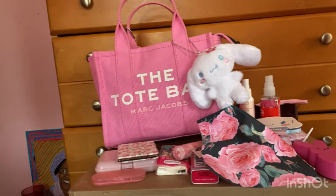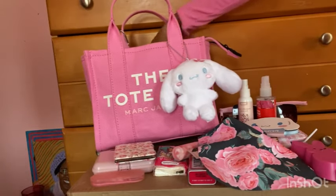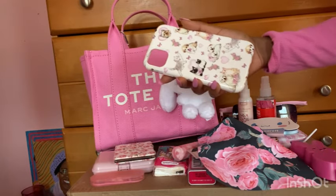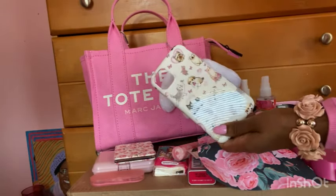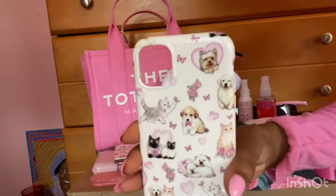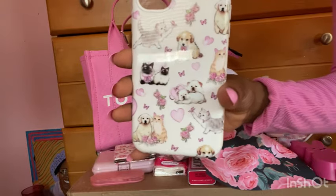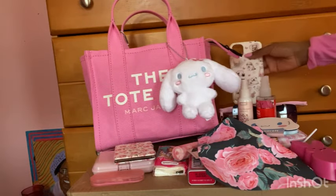Oh, I meant to show you guys, this is the case that I'm going to be using for my phone. I can't show you guys now because I'm using the phone to record. But yeah, this is the case that it's going to come with when I do start wearing this bag out. Like, look at that. I got this from Velvet Caviar. And just the whole aesthetic of it is giving springtime. The puppies and kittens are so cute. Oh my gosh. So yeah, this is for my iPhone 11.